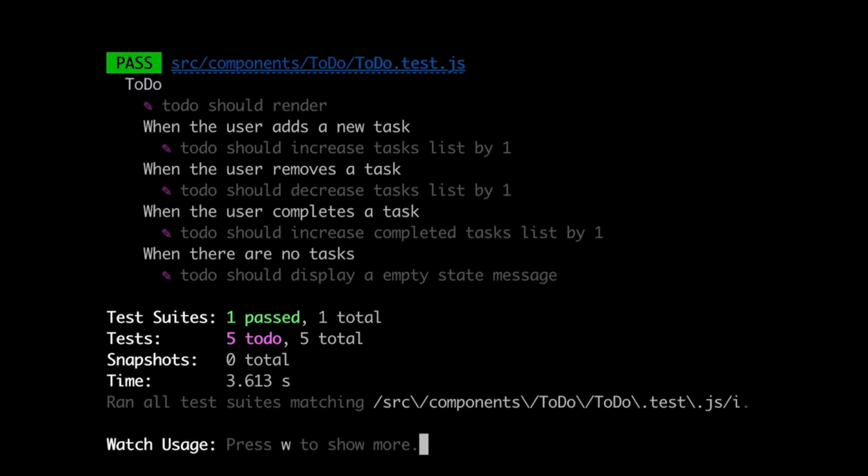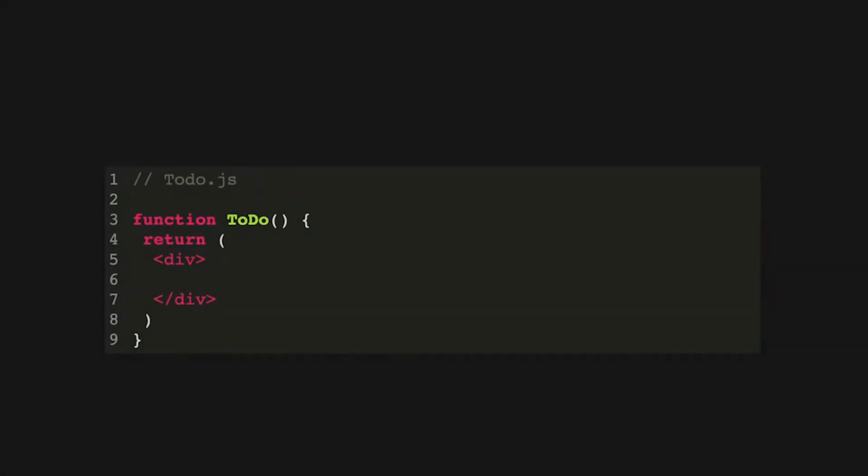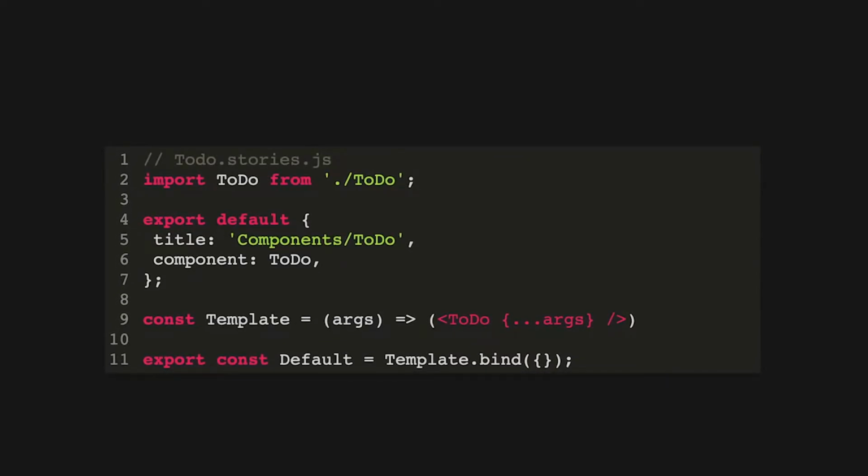Cool. So let's actually look at the rest of the files we're going to create. Here we have our todo.js, and this is our functional component, and this is what we're going to have for right now. Next, we're going to create our stories for the actual to-do component. The one thing I want to highlight in this file is line number 11. So I'm exporting a default story, and this is what we're going to use for our tests.